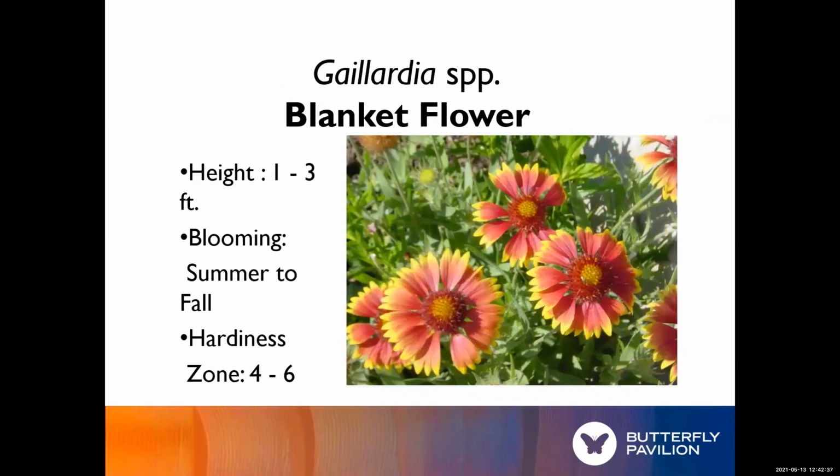We got a blanket flower. You've seen a lot of these kind of flatter flowers that have good landing pads for some of our butterflies. These ones bloom summer to fall, and they're really drought tolerant. So definitely another great one for Colorado.